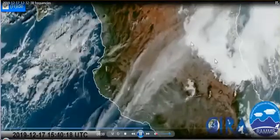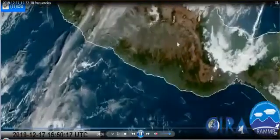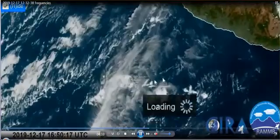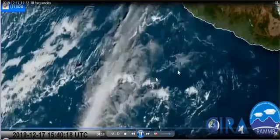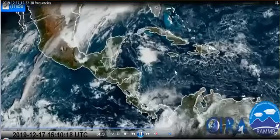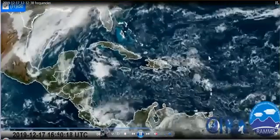Not at all. Look at this thick cloud that's just hanging out there. But you will also see these lines. They actually take the form of like a boundary and don't let any cloud pass that boundary.